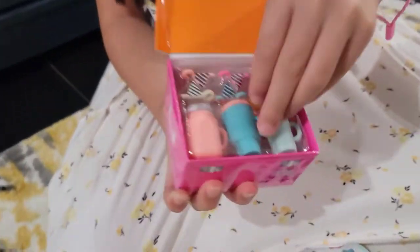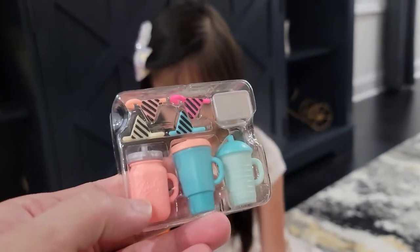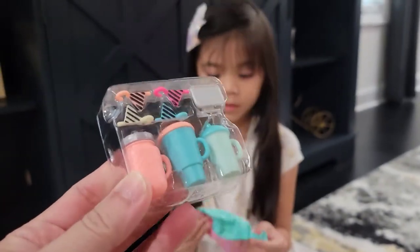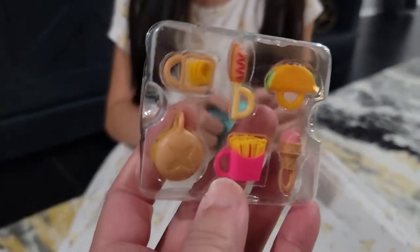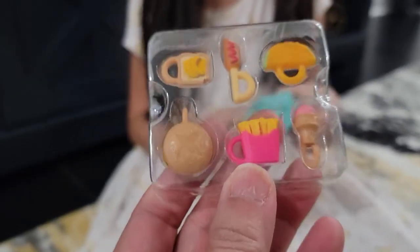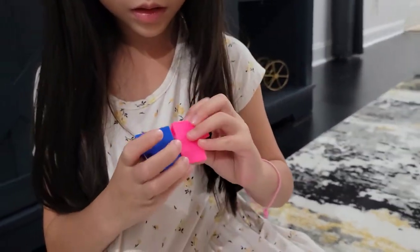Let's see. What's that? Wow. There's more. Let me see. Wow. Cups, coffee cups. Mason jar. What else? French fries, hamburger, corn dog, tacos. What's this? That's nice. So you open it. What's inside? A surprise toy.